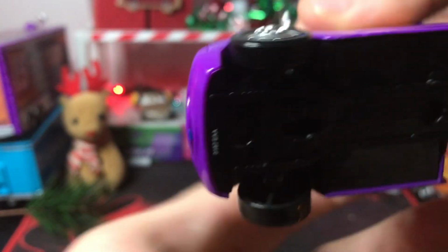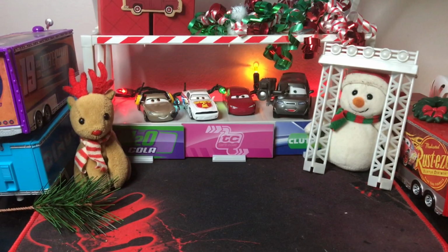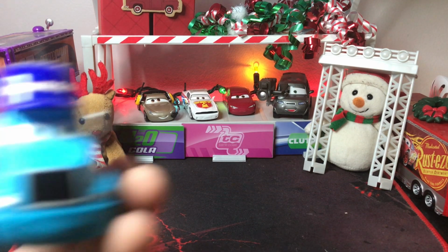And let's look back at the bottom once again. You can see it says made in China. I think all of these are made in China. Really good middle. Now let's go to the last one, which is Cal Weathers hauler.